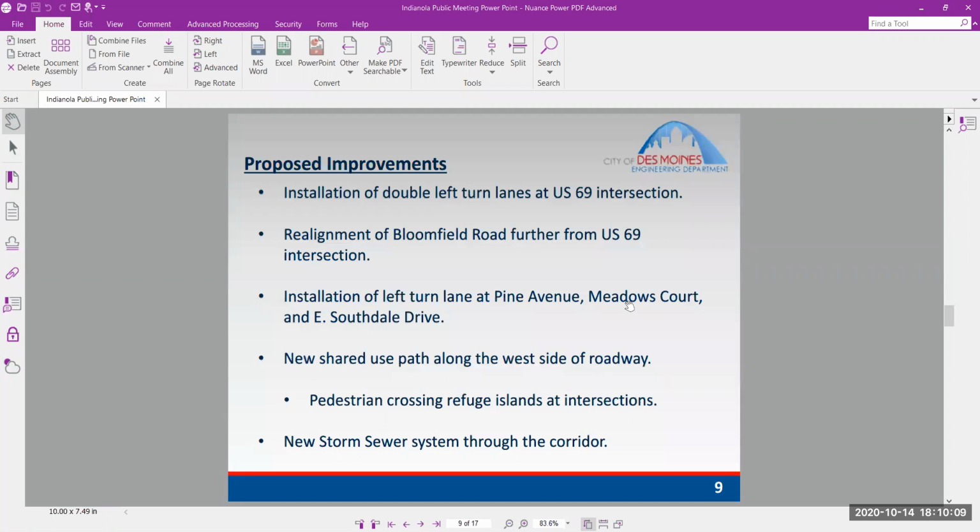So a couple of the improvements to highlight, and then we'll look through the exhibits, is we're going to install dual left turn lanes at Highway 69 down by Earl May. As you know, cars stack up waiting for the traffic signal at that location, and they stack up past Bloomfield Road. So we're proposing to realign Bloomfield Road a little bit to the north to avoid the cars waiting to turn. Even though we do propose a 2-lane roadway, we are going to add some turn lanes, a left turn lane at Pine Avenue, Meadow Court, and East Southdale Drive.